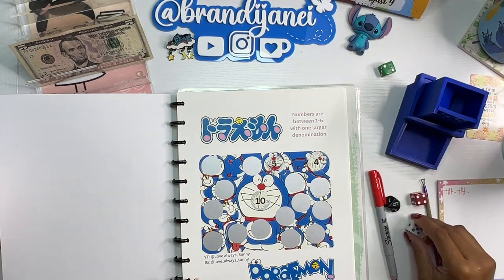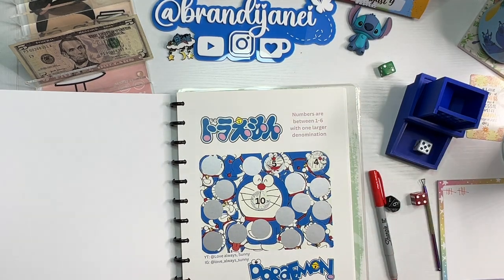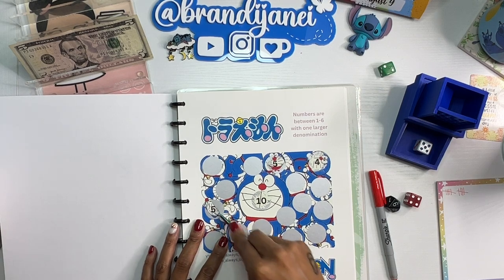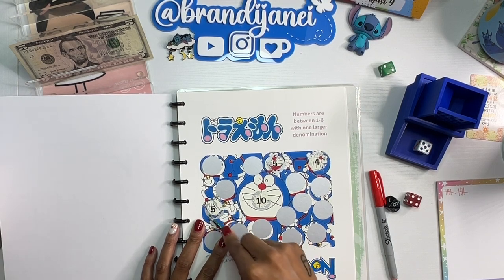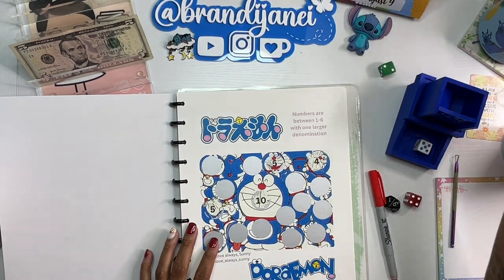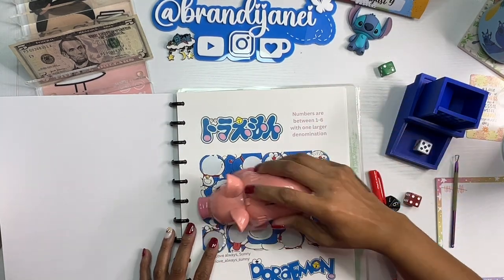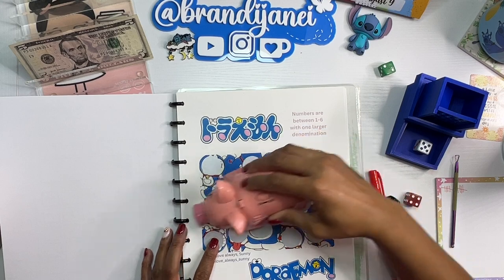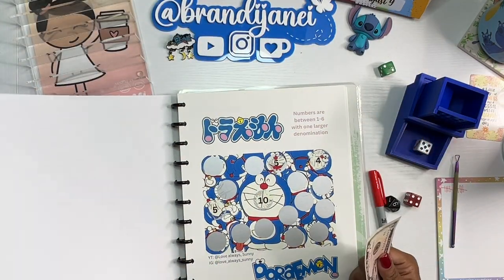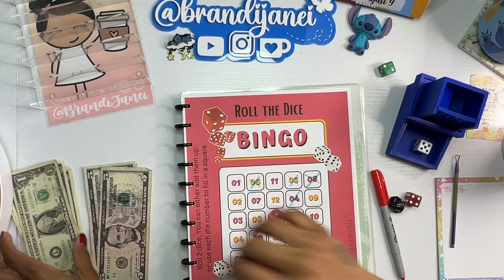All right. And then last roll, number 5. Uh-oh. Okay. Let's do this one. Yay! Perfect. Oh my goodness, that worked out perfectly. Because I have 5 left. All right. Woohoo!